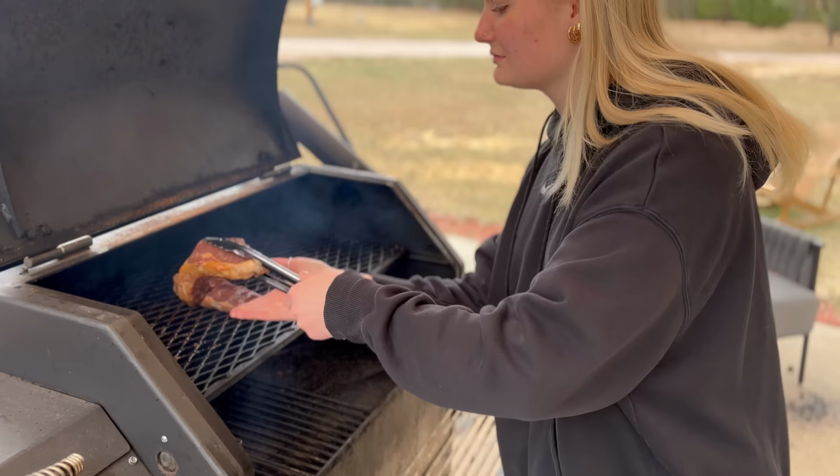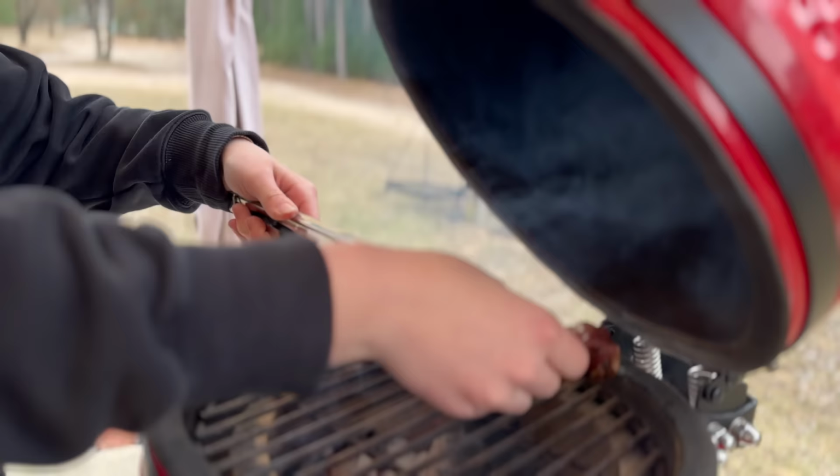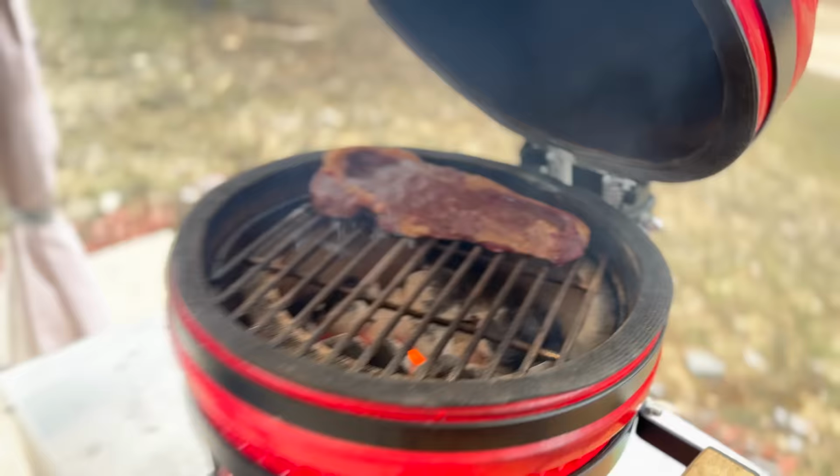It smells so good. Hear that sizzle? Oh, that's the sound you like to hear. It smells so good, too. Next one.